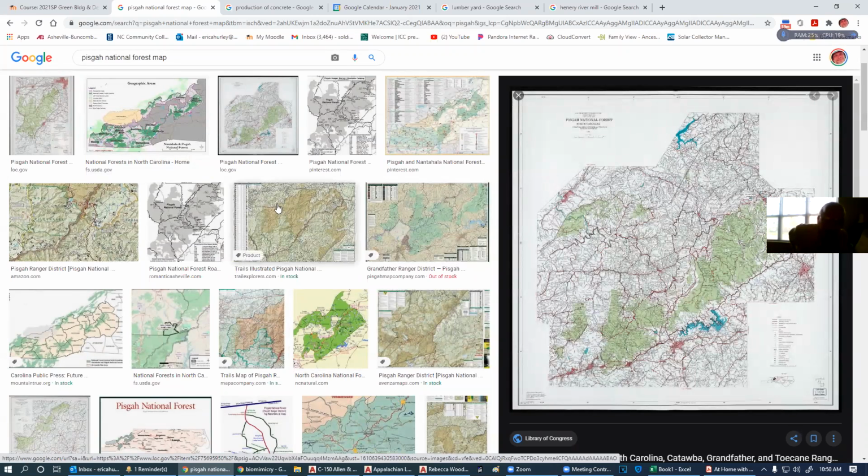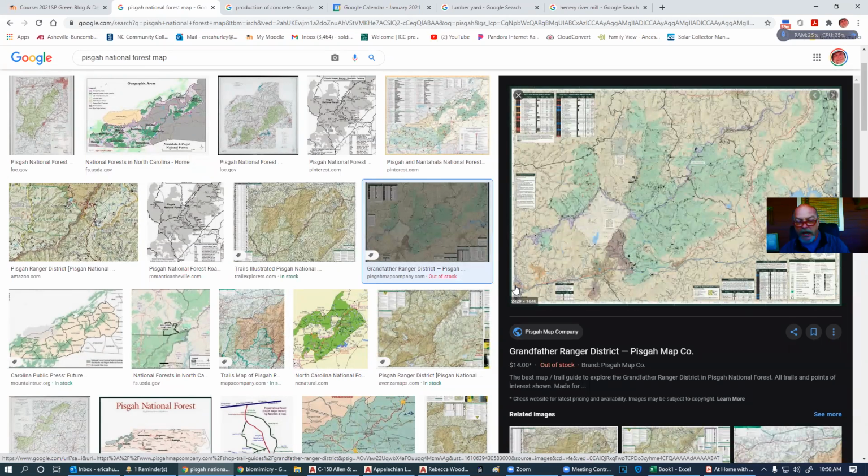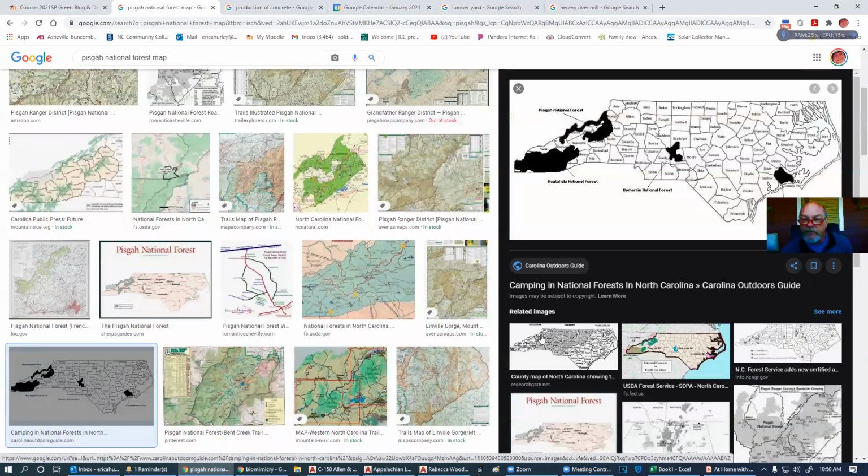So are all our national forests the only virgin forests left? No. The national forests are not virgin forests either. Most of those got logged. Yep. Oh, there we go. That's the map I'm looking for. So this is Pisgah National Forest. Now this is not all of Pisgah National Forest.